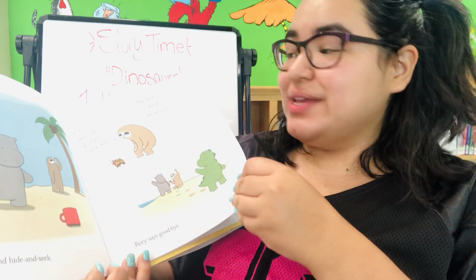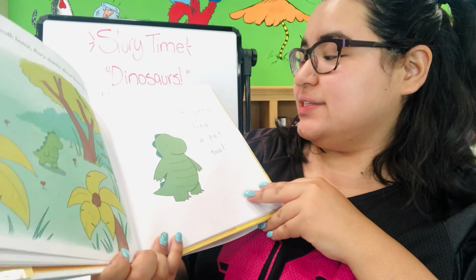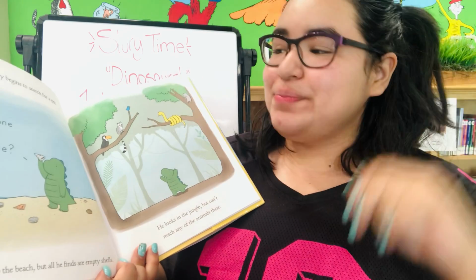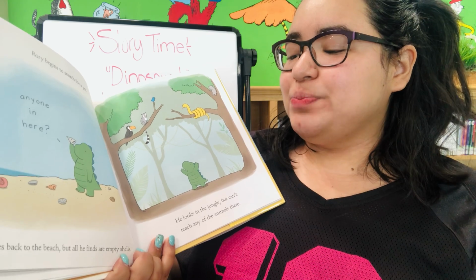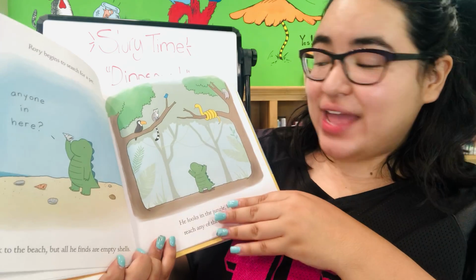So Rory says goodbye. On his walk home, Rory thinks about how fun Sheldon is. I'm going to find a pet too. Rory begins to search for a pet. Anyone in here? He goes back to the beach, but all he finds are empty shells. He looks in the jungle, but can't reach any of the animals there.